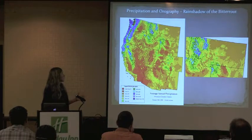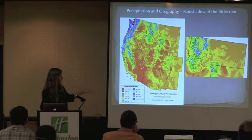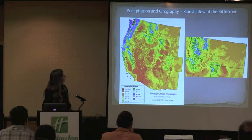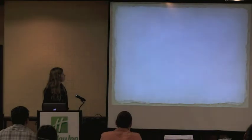Another physical barrier, well, a climatic barrier to gene flow, is the rain shadow that we're in. This figure shows you the average annual precipitation in the western United States, unfortunately only up to 1990. I got it from the University of Wyoming. But you can see zoomed in there is the Bitterroot, and that's where all that rain is getting squeezed out, and we have that very arid rain shadow effect at the ranch.